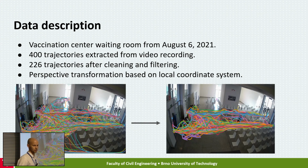So what you can see in the left picture are raw trajectories that we got from an external private company. They provided us 400 smoothed trajectories from a 30-minute video recording. It's from a vaccination center waiting room here in Brno from 2021, and it was recorded at 7 a.m. So the vaccination center had just opened, so vaccination center clients didn't use seats, they just passed through the waiting room.